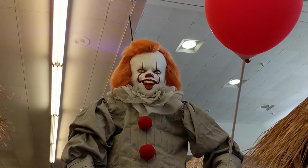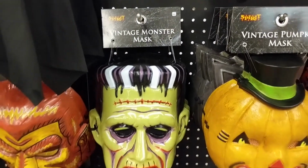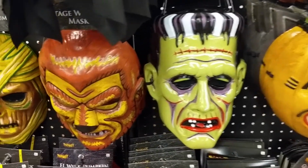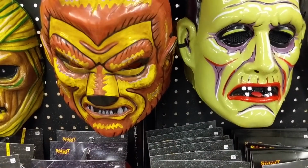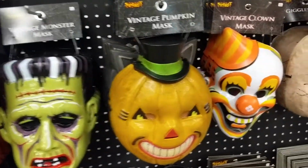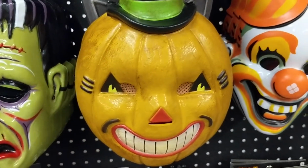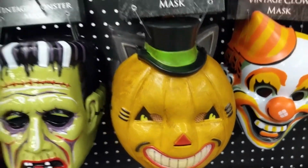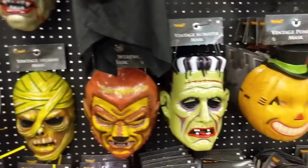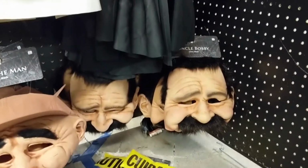I'm good. These are actually pretty cool. They're the vintage looking masks, like even in the 80s, they kind of looked like this too, on those cheapy plastic bins, but they have the classic monster characters. Not really vampires, it's Frankenstein, this pumpkin guy, the mummy, that clown, and a werewolf. But yeah, these are pretty cool. And then these are pretty funny too.